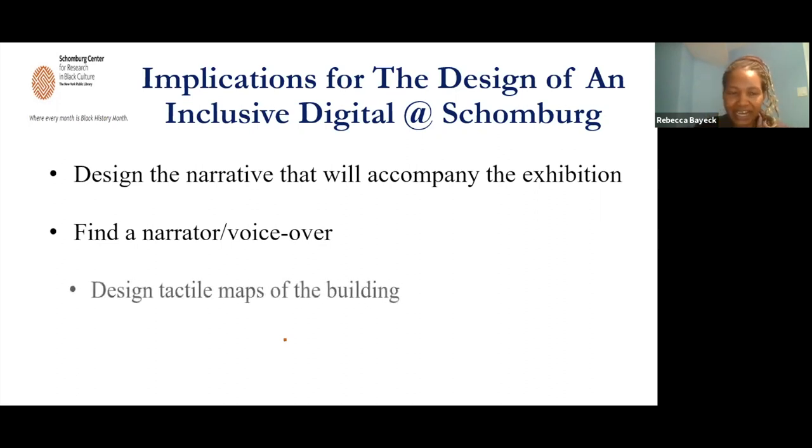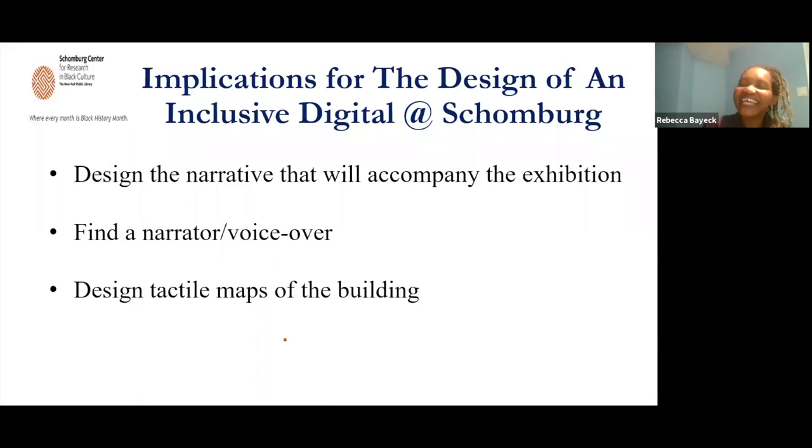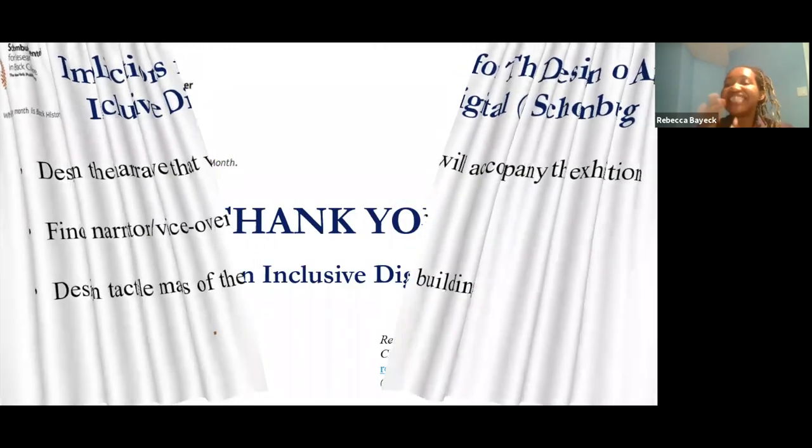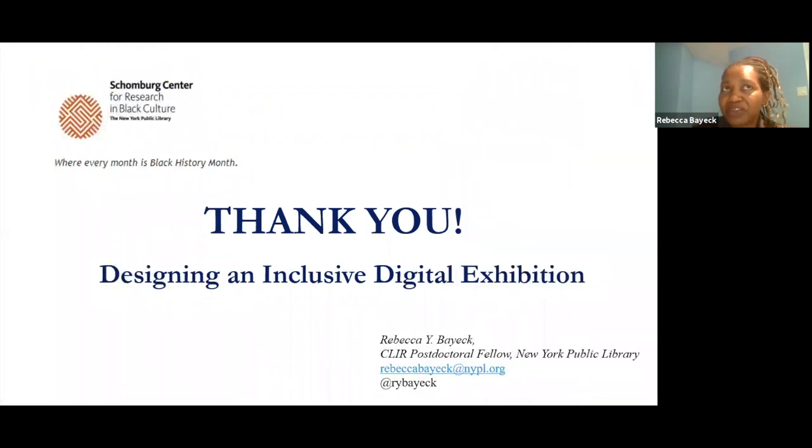I'm also designing a tactile map of the building, because, as you saw at the Schomburg, when people come in, how do we make sure they can get into the place? So I'm giving them a tactile map so that they can find their way into the media gallery room, not lab. Those are the challenges, but also the ways I've started addressing them. With the touch screens, one thing I thought about was to create videos that people can play on all the screens.